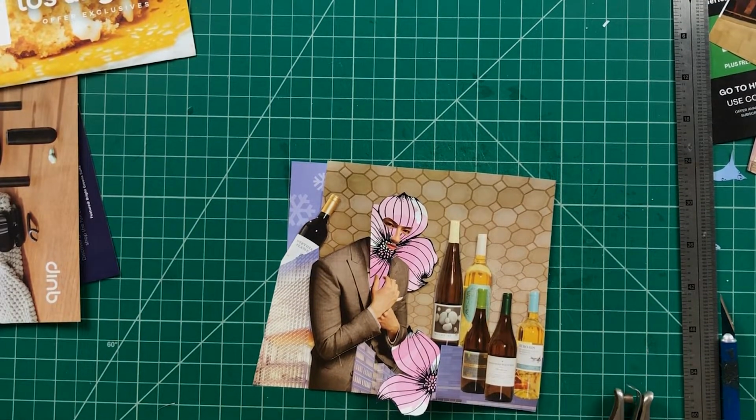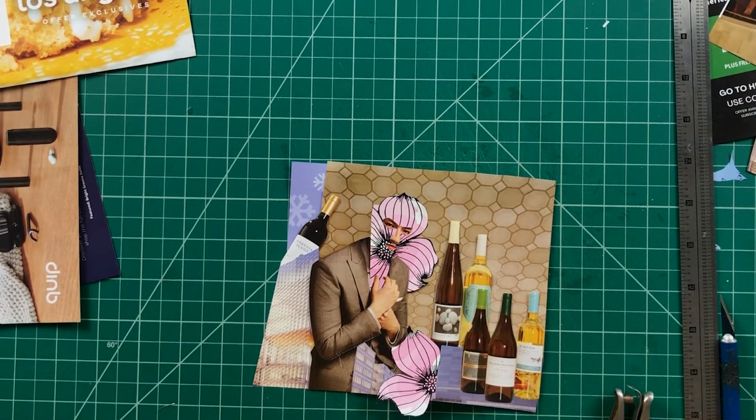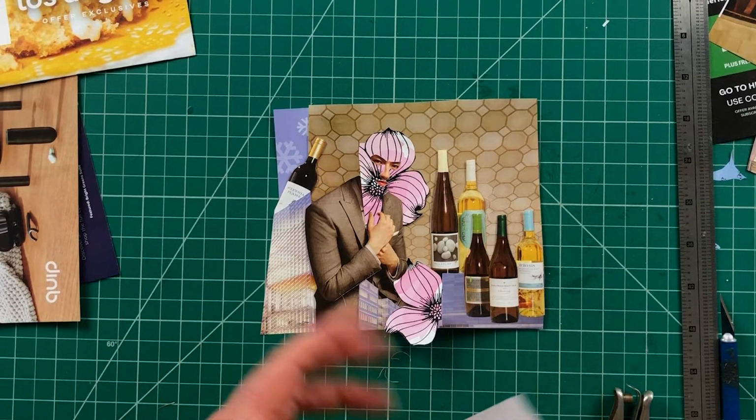Ourselves whatever medium we are working with, whether we're painting, doing a ceramic, any type of artistic pursuit. Is it done? This, I think, might be done.